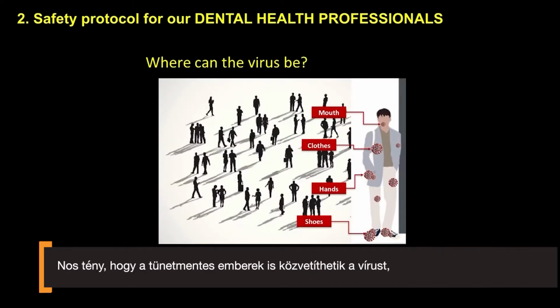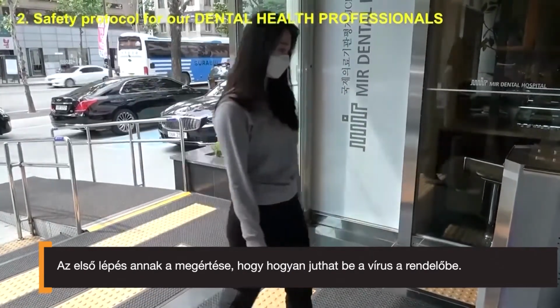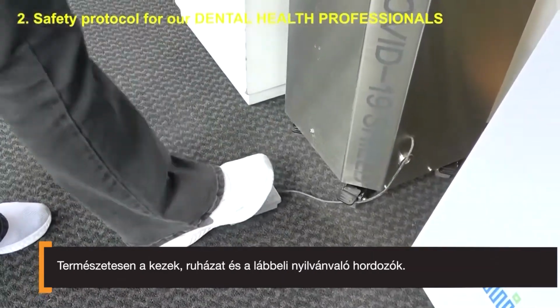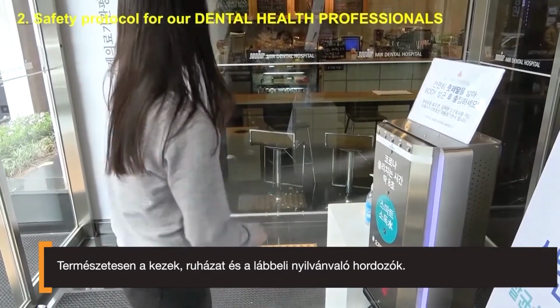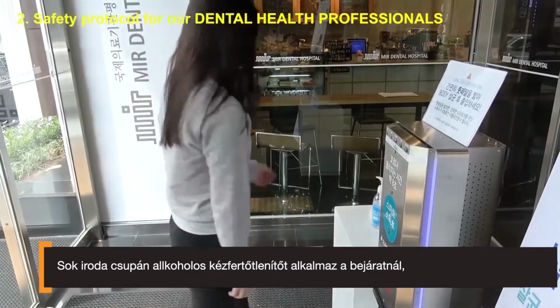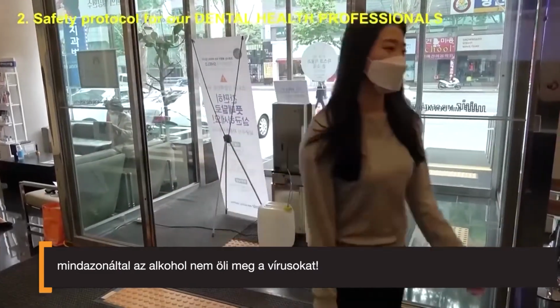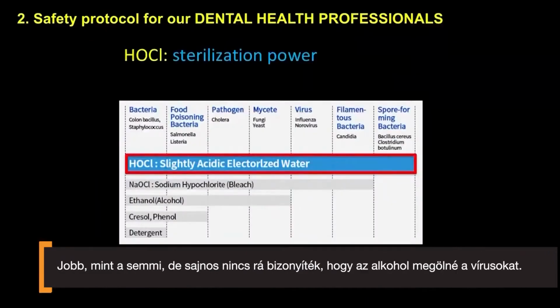Now, it's a fact that symptomless people can also transmit viruses. So we have to prepare the protocols for protection, assuming everybody can be a possible virus carrier. The first step is to understand how the virus can enter your dental clinic. Of course, hands, clothes, and shoes are obvious means of transport. Many offices are just using an alcohol-based hand sanitizer at the entrance. However, alcohol doesn't kill viruses. It's better than nothing. However, there is no evidence that alcohol kills viruses.